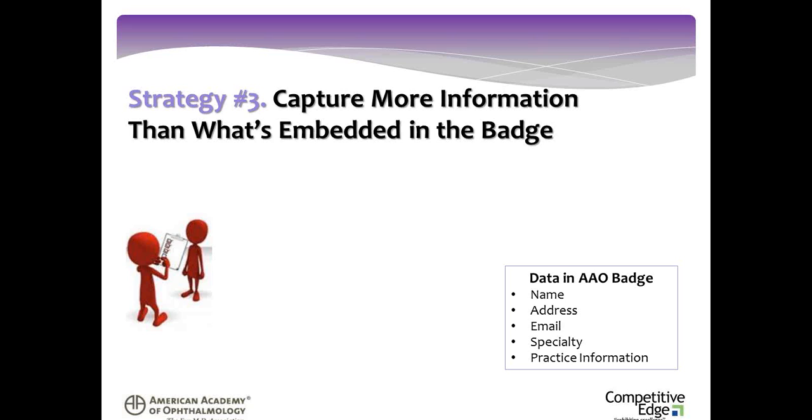Too often, we just accept whatever is embedded in the badge. Whatever data is in the badge, we scan it, and whatever's in there we get, and we just accept that that's all we can and should be getting. No, I don't agree with that. I think it's a colossal mistake. This is the thing you would tell your booth staff.